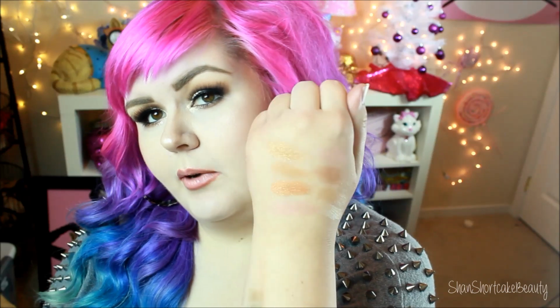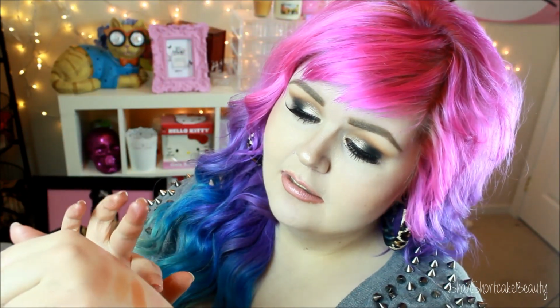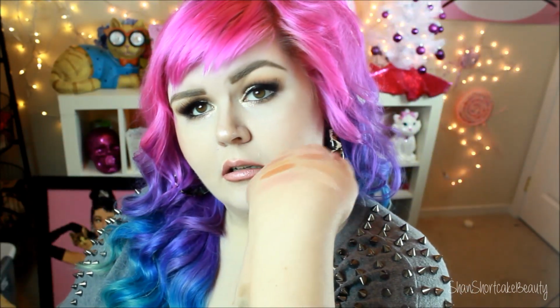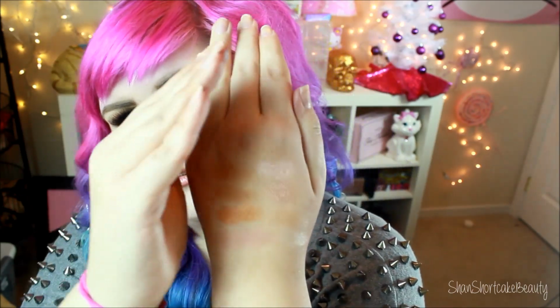Now we're going to swatch these two lightest ones in the palette. That white one is a really frosty white, so that might look really harsh on people who aren't really fair, but you could use it as an eyeshadow or just dust it on lightly. What you could also do is mix that light white one with one of the deeper ones to create more of a highlight shade for yourself, so it's not too deep on your skin. Hopefully you can see those really well.